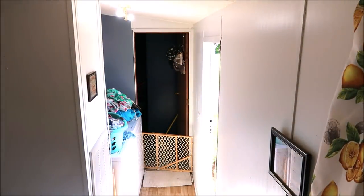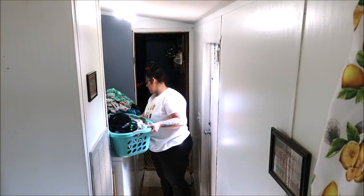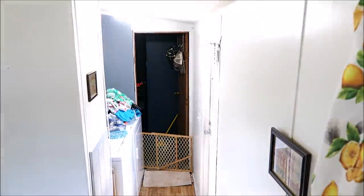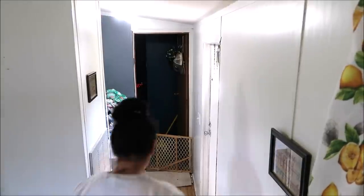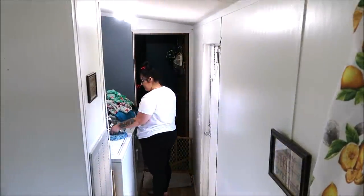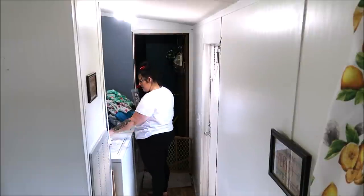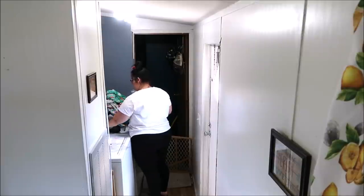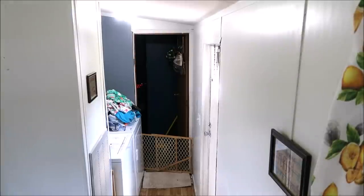So my heater's still on, but I have to tell y'all. You see a thing of laundry that I'm about to move because we're going to fold it later. But there's also a big pile of blankets. We had a frost Wednesday night and Thursday night, so I had to have all these blankets out to cover all of my garden beds and all of my tomatoes and all my other plants to protect them from the frost. And y'all, the blankets worked great.